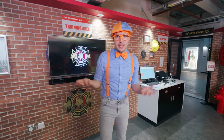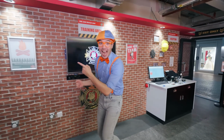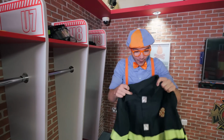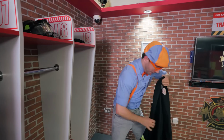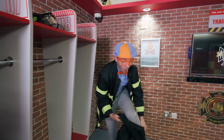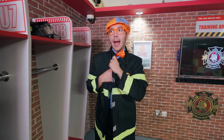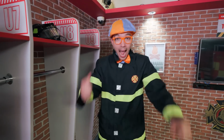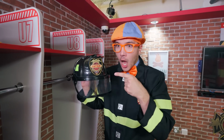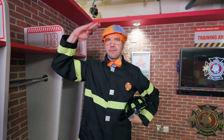But what are the steps to be a firefighter? Well, first, we need to look like a firefighter. Check it out! Look, there is an actual firefighter jacket. Whoa! Yeah, we want to put this on. And some firefighter pants. Here we go. One leg. Two legs. Well, you want to make sure it's all zipped up. Yeah! And can't forget an official firefighter helmet. You see what it says? Captain! Yeah! Today, Captain Blippi of the Fire Brigade.